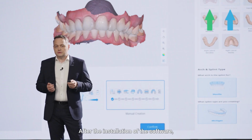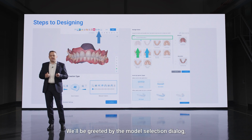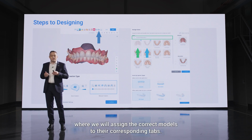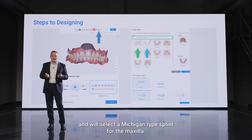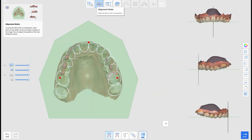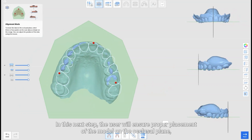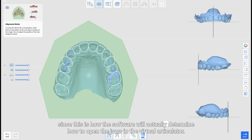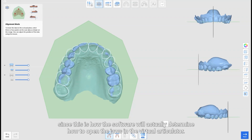After the installation of the software, Medit splints will be opened by clicking the appropriate icon from the upper right section. We'll be greeted by the model selection dialog, where we will assign the correct models to their corresponding tabs. Then we are going forward in manual creation mode and will select a Michigan type splint for the maxilla. In this next step, the user will ensure proper placement of the model on the occlusal plane, since this is how the software will actually determine how to open the jaws in the virtual articulator.